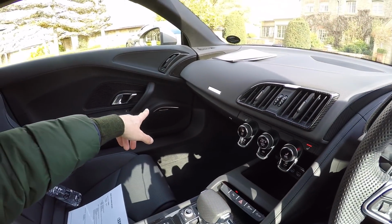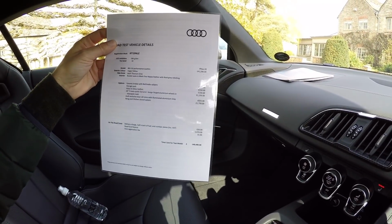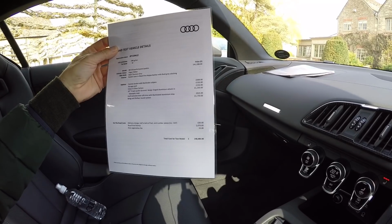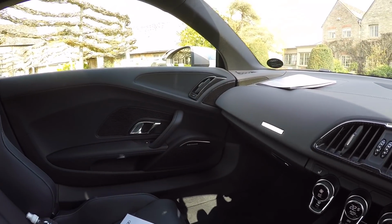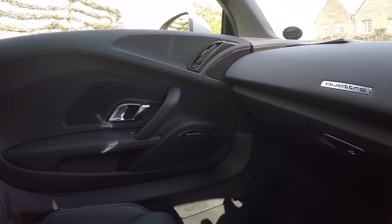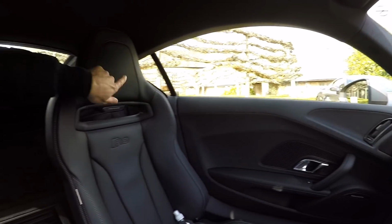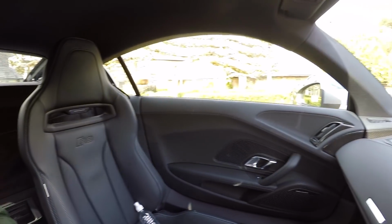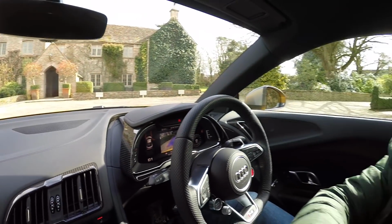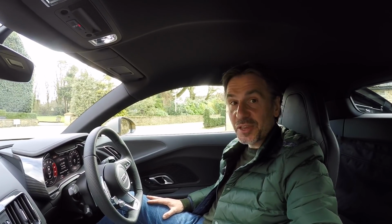This car's got the B&O sound system, which is £1,750, and it gives you speakers there which illuminate with the car's lights. So if I turn the lights off now, that's pretty cool. Must look cool in the dark. And I think if it says B&O on there, you must have speakers in the headrest. But then again, why would you need such an expensive sound system on a car that sounds like this? And that's not even in dynamic mode.